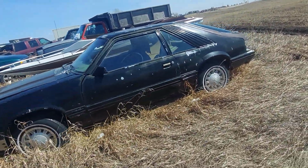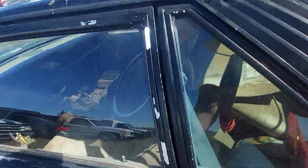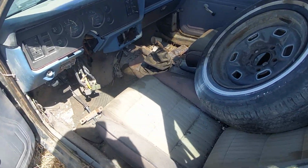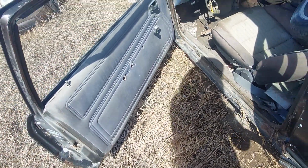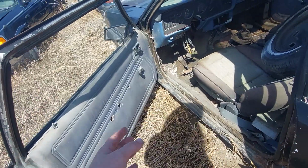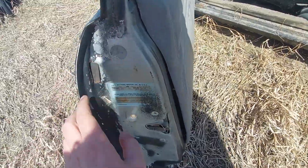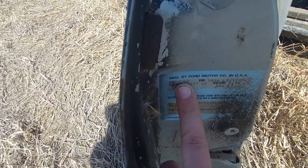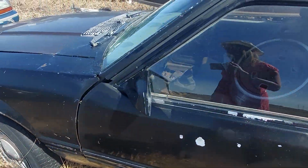So, ooh, this would be worth it as a parts car. 5-speed. It is such a hodgepodge of parts here. So, okay, this is like an 81, 82-ish, judging by the door panels here. What year is it? 82. Early 82, actually. It's February of 82 build. That's cool. What's under the hood here?